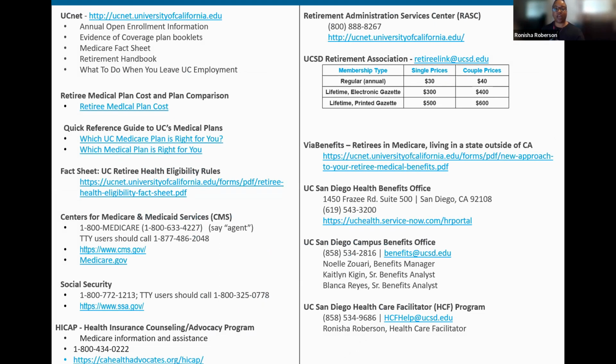So I know I covered a lot of information, but I also wanted to give you some helpful tools and resources that you can use during your journey through Medicare. UCNet has all your information on your evidence of coverage booklets, your Medicare fact sheets, your retirement handbooks, and things to do when you leave UC employment. Then it also has the retiree medical plan costs.